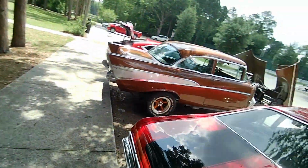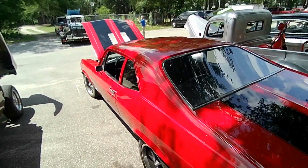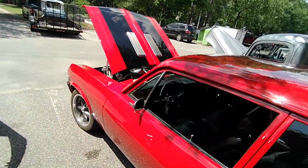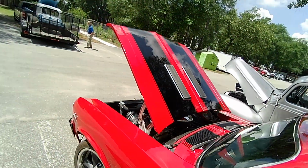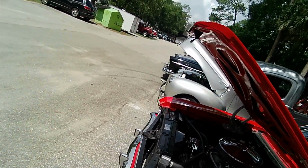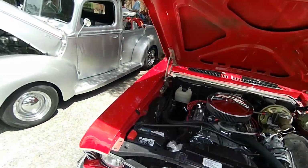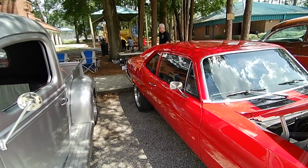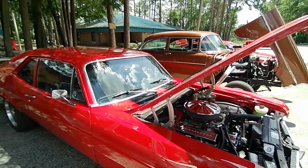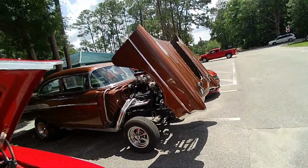Next to that, we've got a mid-60s model Nova SS with a 383 in it. Red with a black interior. A lot of chrome under the hood. 383 was another one of those motors that was really fast. Hopefully I'm not getting too much glare in the video here. Man, I'm gonna tell you, these are really, really nice vehicles.